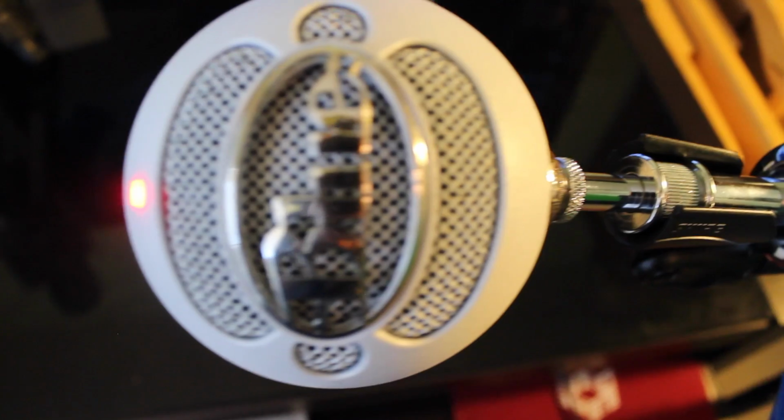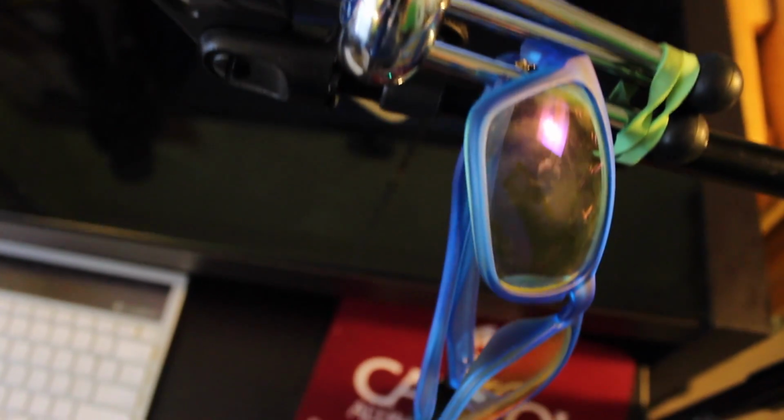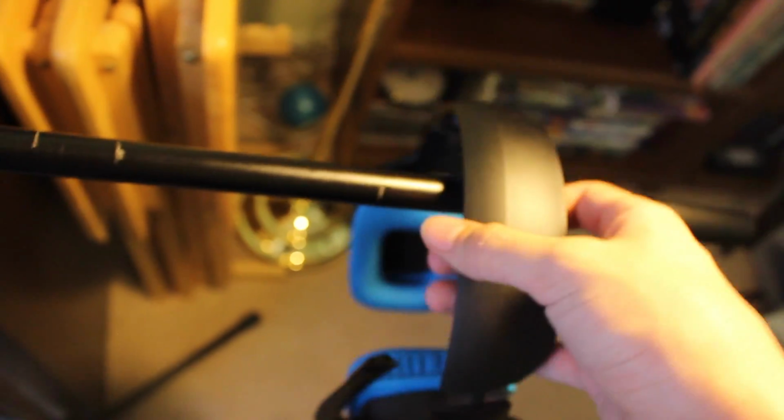And as for my mic, I'm currently using a Blue Snowball microphone. It was pretty cheap, 70 bucks. I got my Gunners, which are beautiful. I'm actually using a mic stand. And then I got my beautiful Logitech G40s. They're amazing. And yeah.